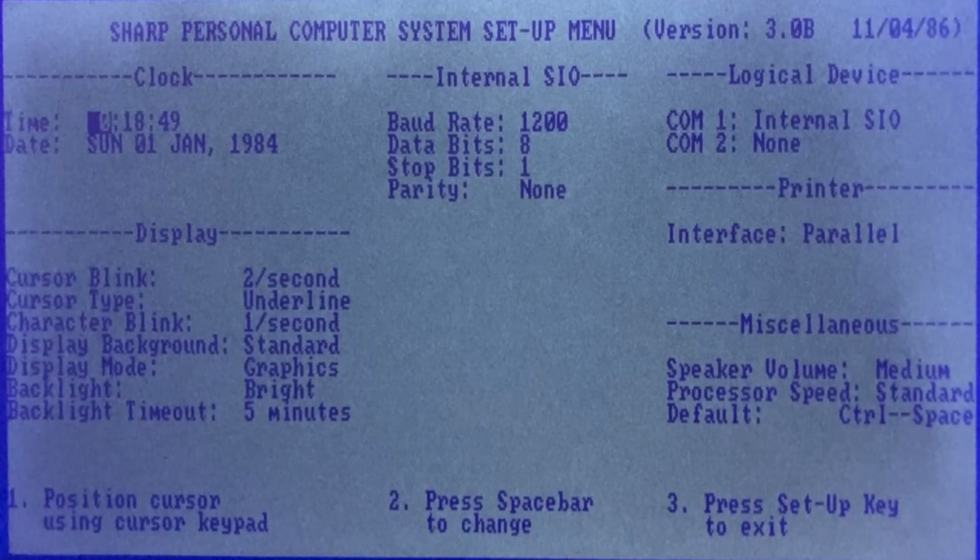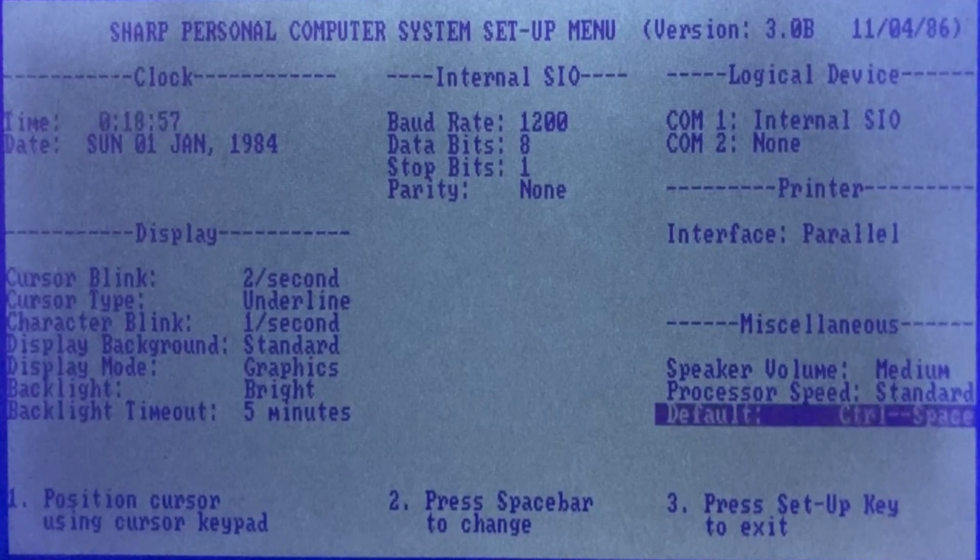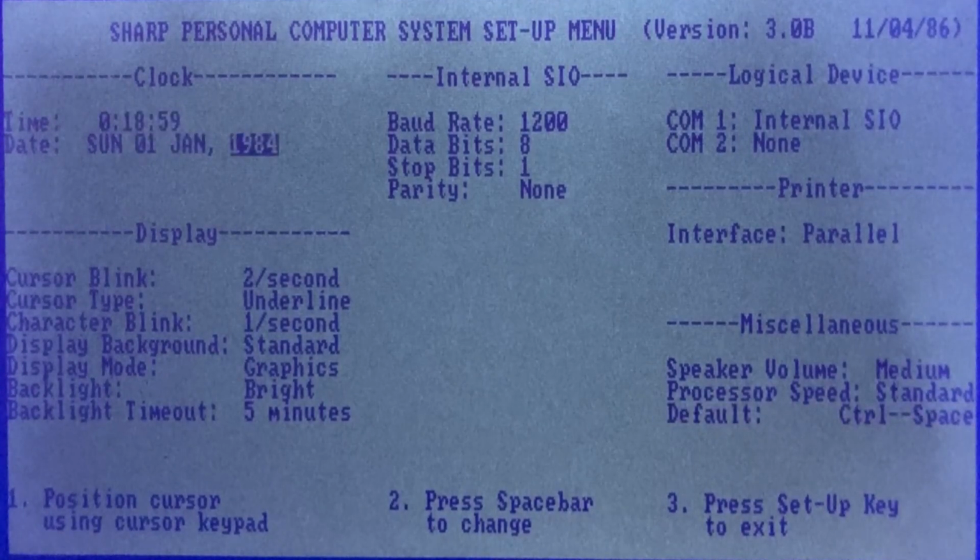You've got the time and the date, if I hit the right key that is, and you can only change things by moving up and down on the keypad and then spacebar to change it. So for example, if I want to bring this thing into the 20th century, or 21st century I should say, there we are, and we can set it to 2021. I'm not going to bother setting the rest of it. There's a good reason for that.